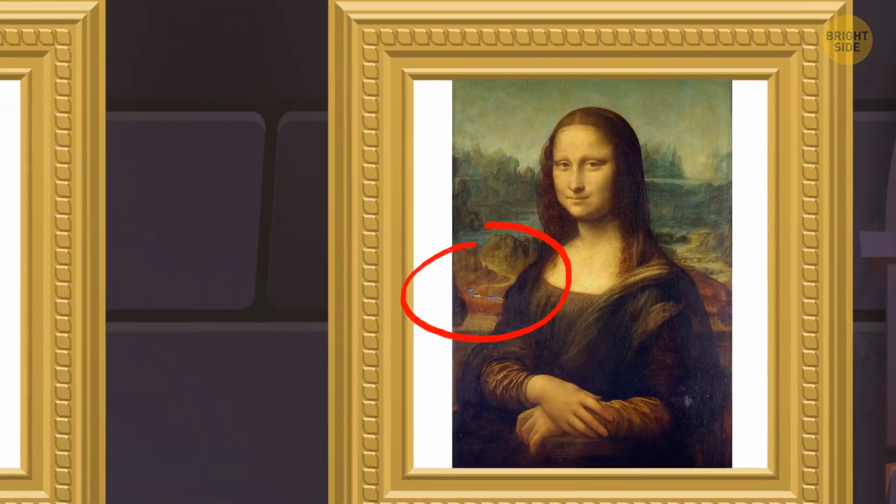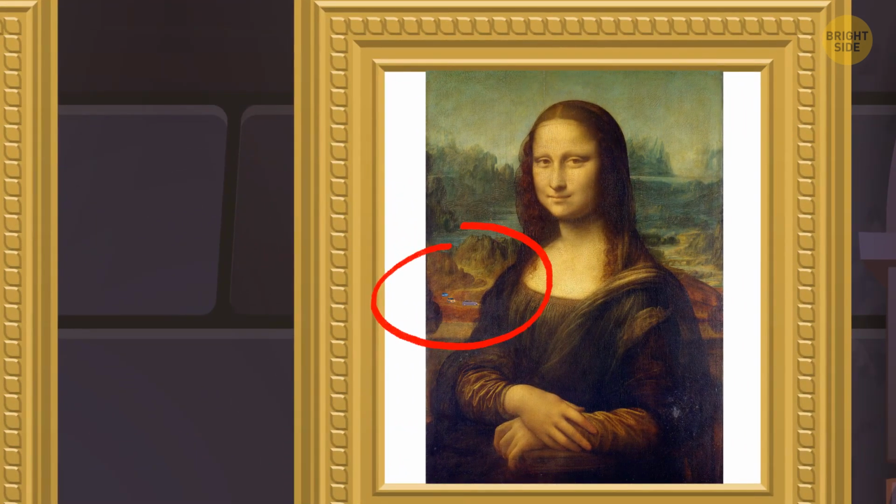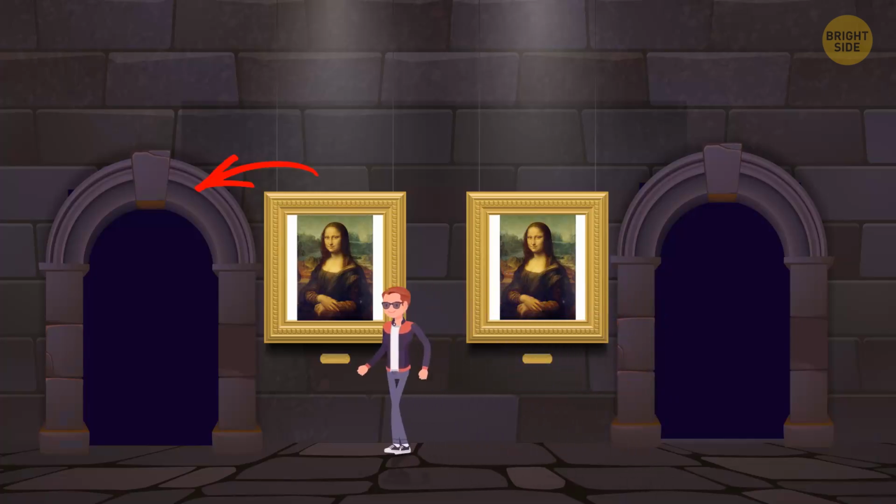Look in the right picture. You can see some cars on the road behind the woman's back. I think Mark should turn left.